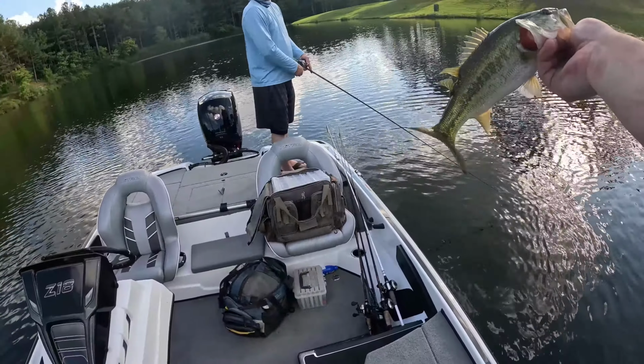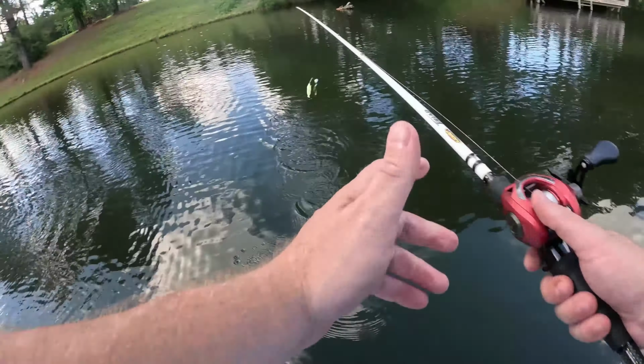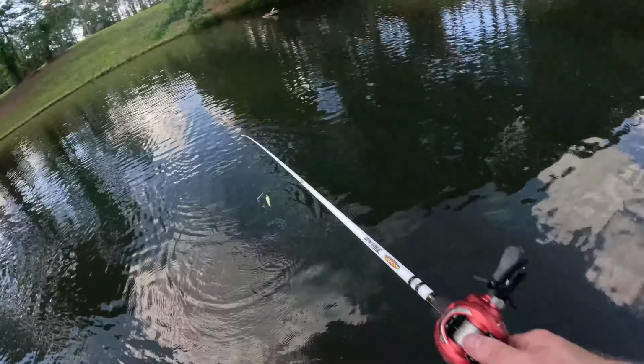Healthy little thing. Look at this. That bait we just ran over? Huh? Lake bait, because that's what I was doing. Yeah.